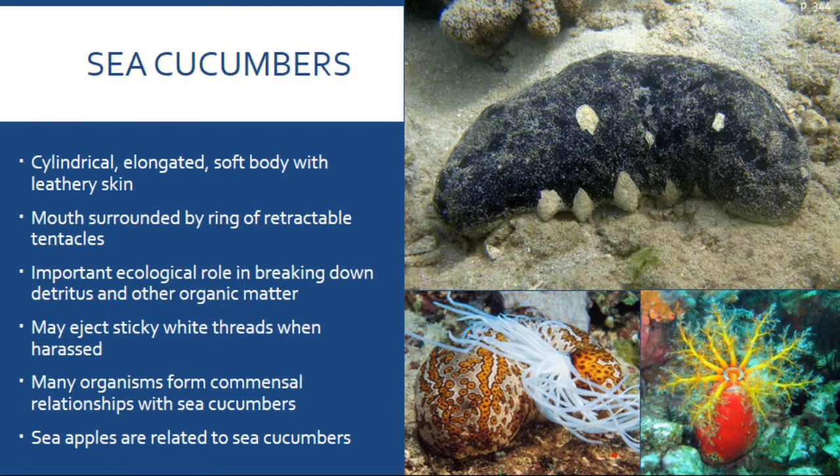Lastly, we have our sea cucumbers. Sea cucumbers are cylindrical, elongated organisms. They've got an internal skeleton composed of plates of calcium carbonate that are embedded in the skin. They breathe through their anus. Sea cucumbers extract oxygen from water in a pair of respiratory trees that branch off of the cloaca just inside the anus. So they breathe by drawing water in through the anus and then expelling it.